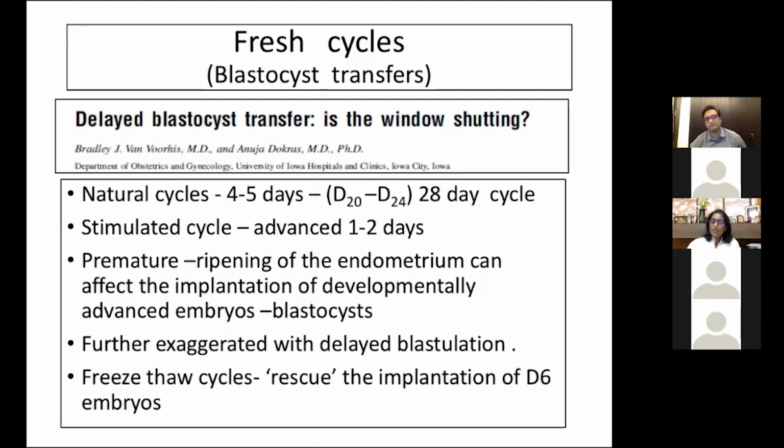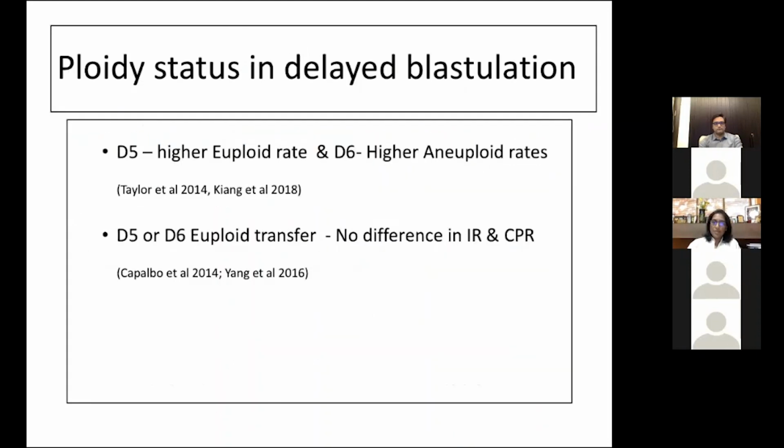And hence, freeze-thaw cycles, specifically in these kinds of delayed blastulation embryos, could act as a rescue because of the closure of the implantation window. So now that was about day 5 and day 6 embryos, the developmental rate and how it could implant.